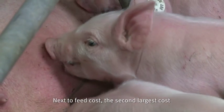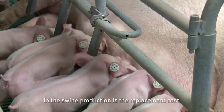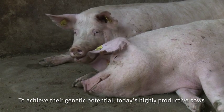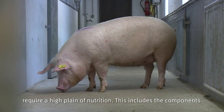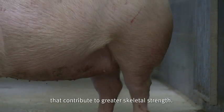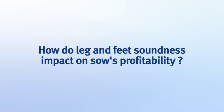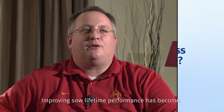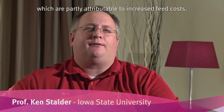Next to feed costs, the second largest cost in swine production is replacement cost. To achieve their genetic potential, today's highly productive sows require a high plane of nutrition. This includes the components that contribute to greater skeletal strength. Improving sow lifetime performance is becoming important to pork producers due to increased production costs, including greater feed costs.